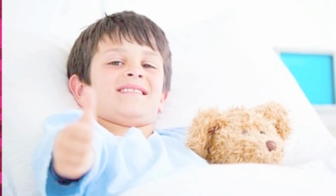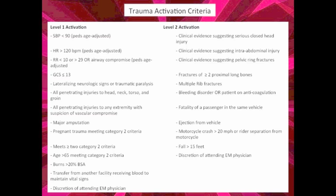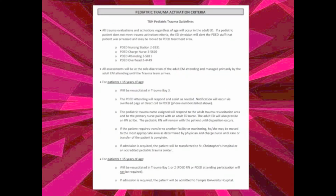Again, perform a brief history and physical exam and determine if the patient meets any of the criteria for Category 1 or Category 2 trauma activation. If the pediatric patient meets criteria for trauma activation, patients less than 15 years of age will be resuscitated in Trauma Bay 3. Patients 15 years of age or older will be resuscitated in Trauma Bay 1 or 2.